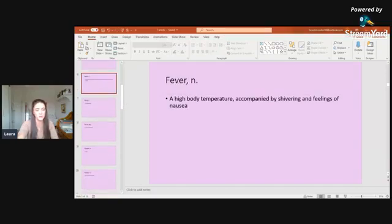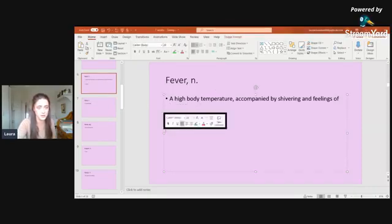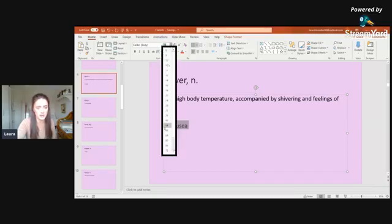Next we have fever, which is the noun. It's a high body temperature accompanied by shivering and feelings of nausea, which in itself is a tricky word. I know we're doing F words today, but just nausea by itself, to be honest. I'll try and make that a little bit bigger so it's easier to see. Yeah, nausea.